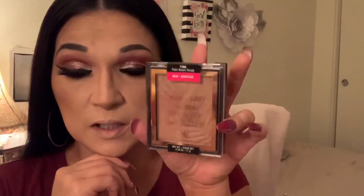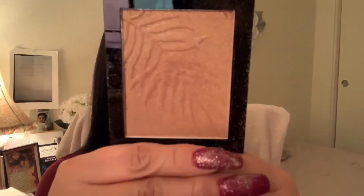Next, we're going to apply some bronzer. We're going to use this Wet n Wild bronzer in the shade Palm Beach Ready. Really pretty. We use a blush brush.